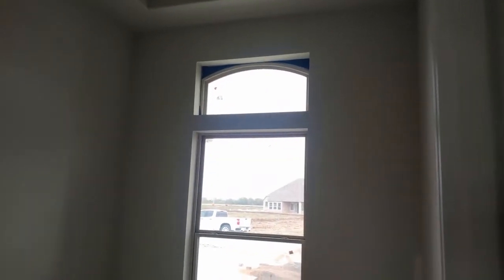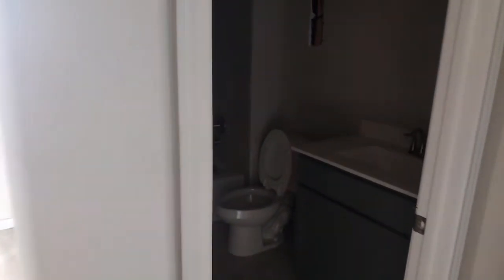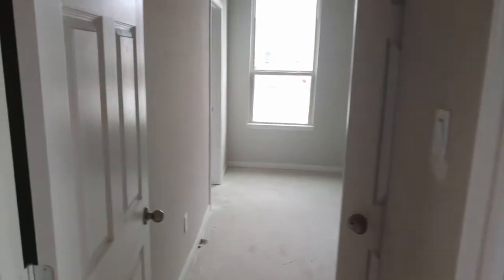There's your office. That's going to be nice. And again, they're going to do something with that. They're going to finish that off somehow. It's going to look a whole lot different. Here's your secondary bath. Got the countertops in. Your thermostat is going to go there. It'll sit right there. Here's the other bedroom that connects.